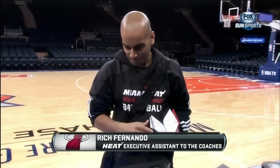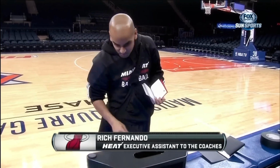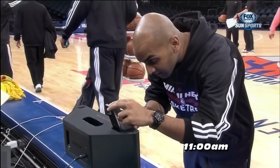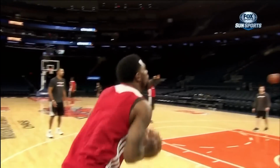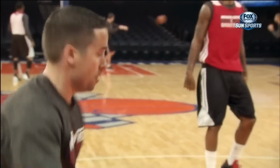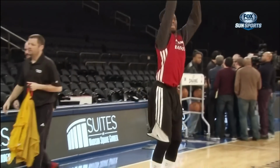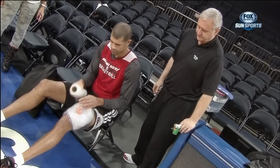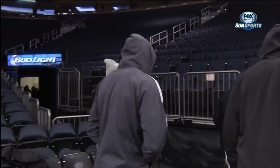Setting up the Beats by Dre boombox right now. Home games, before every practice or shoot-around, we all play music. But this year we wanted to extend it to away games too, just to get the team ready and loose. Regardless of where we are, if we're on the West Coast, the East Coast, we have a rhythm. Go to shoot-around, go back to the hotel, shower, eat, nap, go to the game. A lot more routine than most people think. All right.